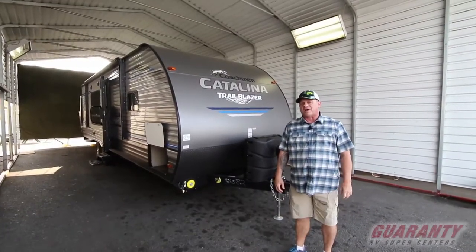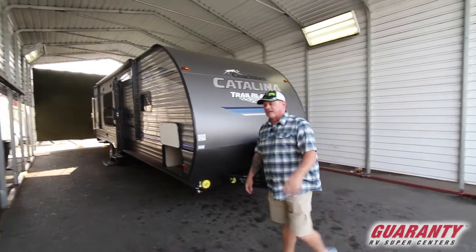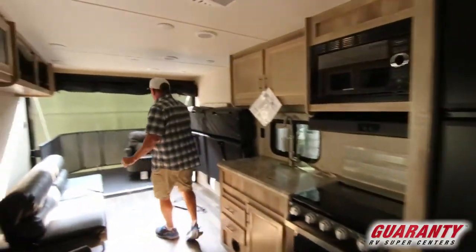Today I'm going to show you a 2019 Catalina 26TH. Come on inside and look at this little toy hauler. So when you come in, I'm going to start back here in the back.